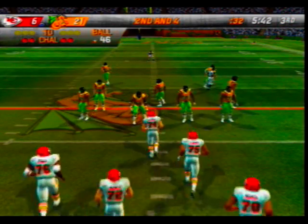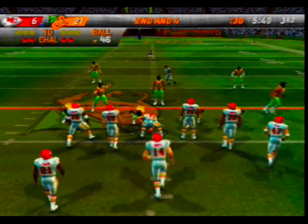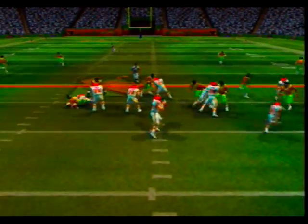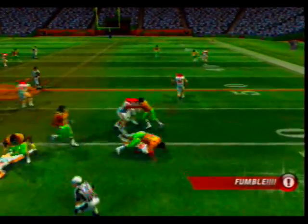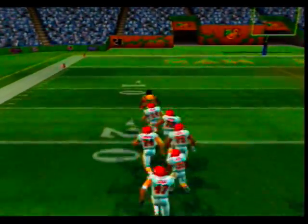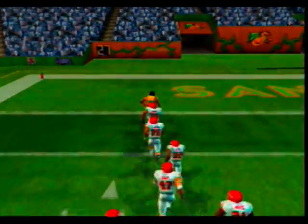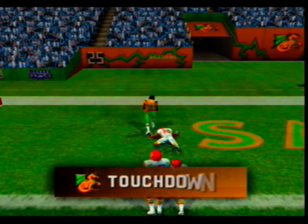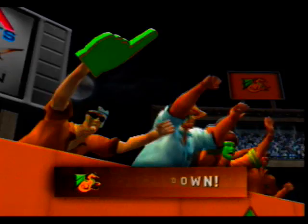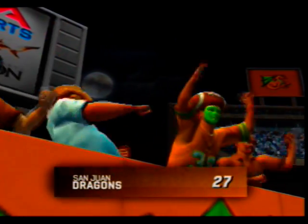Second and 4. The home team come out of the 4-3. Throwing. He loses it. The home team pick up the fumble. The 30, the 20, a very costly fumble, and it's a touchdown. Perfect place at the right time on that play. A fumble recovery and a touchdown.